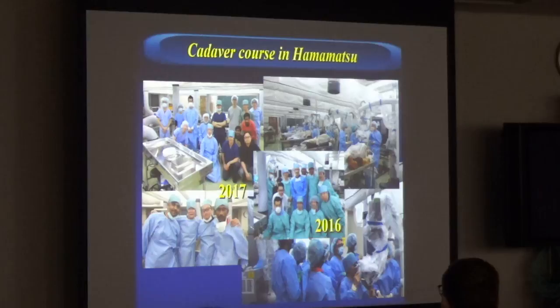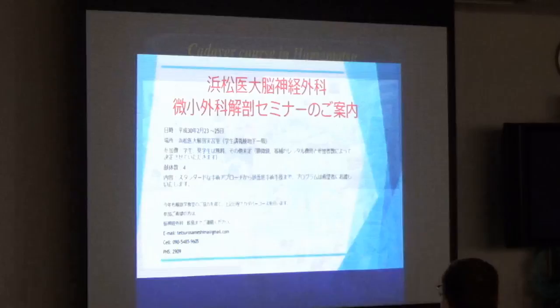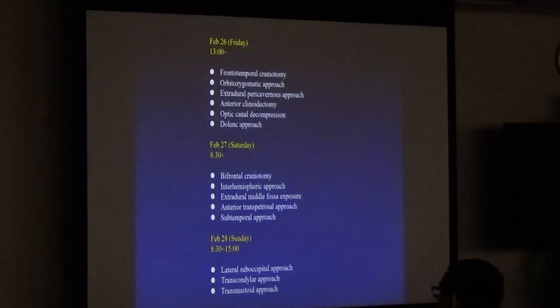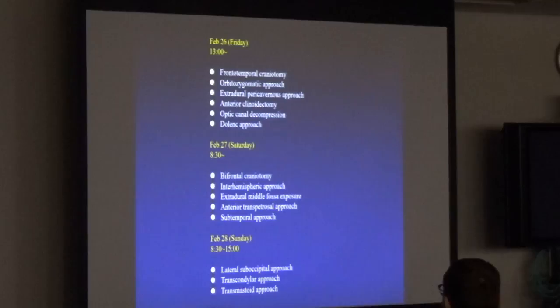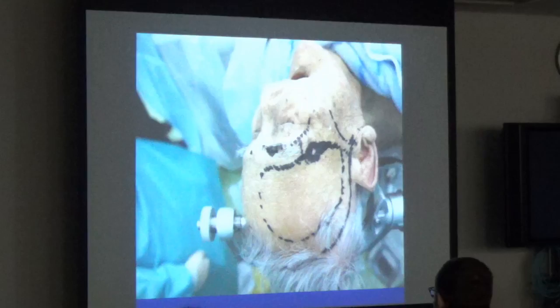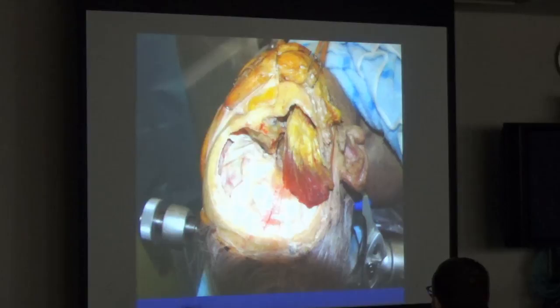We now have a dissection course in my university hospital, with some people from this hospital too. This was last year, and this was 2016. This weekend we have a 3-day dissection course, full days: frontotemporal craniotomy and orbitozygomatic approach, anterior clinoidectomy, optic canal decompression, extradural middle fossa exposure, anterior transpetrosal approach, and the last day lateral suboccipital approach, transcondylar and transmastoid approaches. This is a cadaver dissection course, as shown in these pictures.